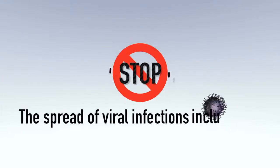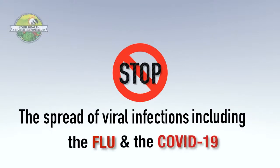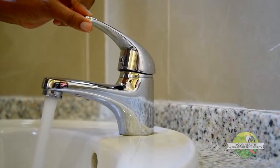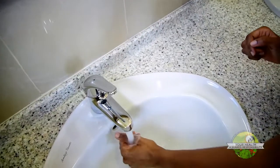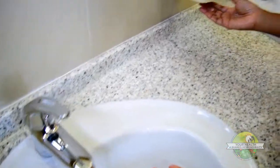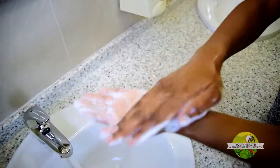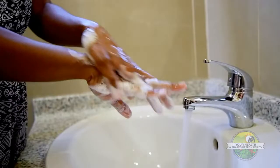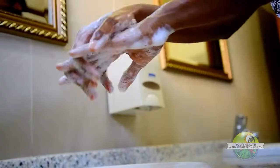Stop the spread of viral infections, including the flu and COVID-19, by practicing proper hand washing. Follow these simple steps. Remove all jewelry before washing hands. Wet hands using running water. Place liquid soap in hand. Circulate using rotational movements. Interlace fingers and repeat switching hands.